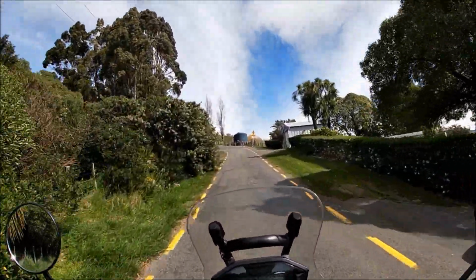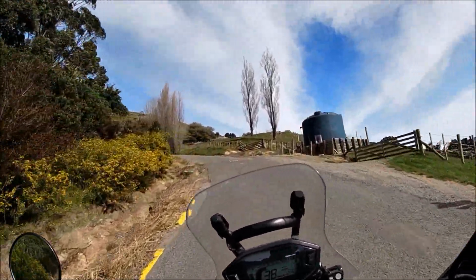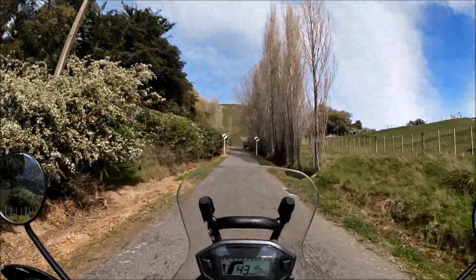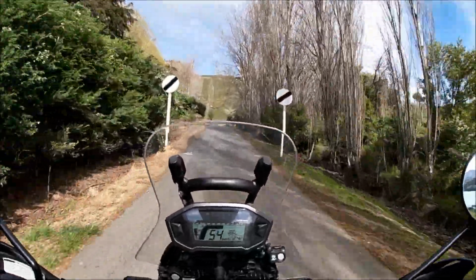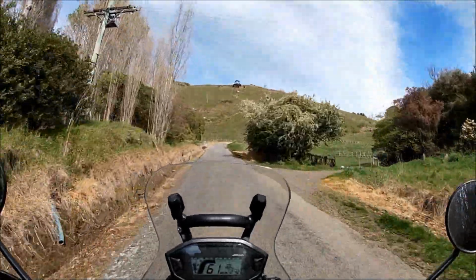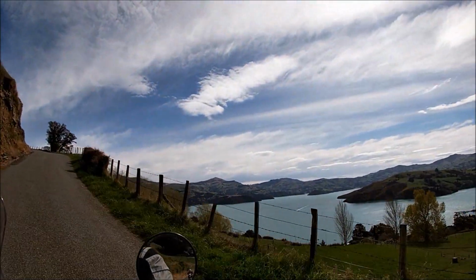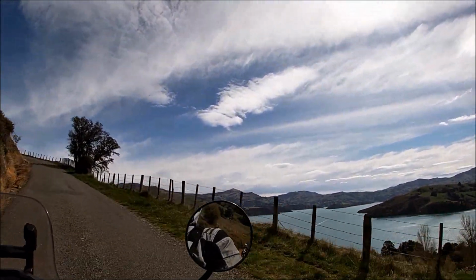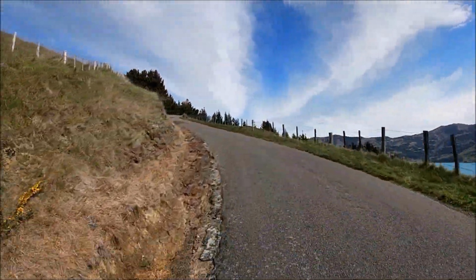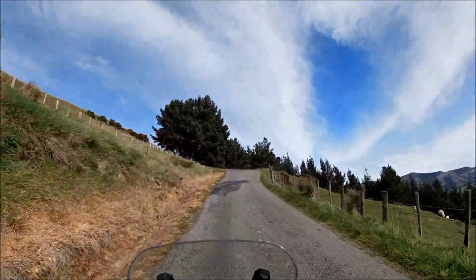The roads are quite narrow at the top end of Akaroa here, so it's always advisable to pay attention to what's oncoming. Interesting that it's an open speed limit. What a view! This is a very steep road.